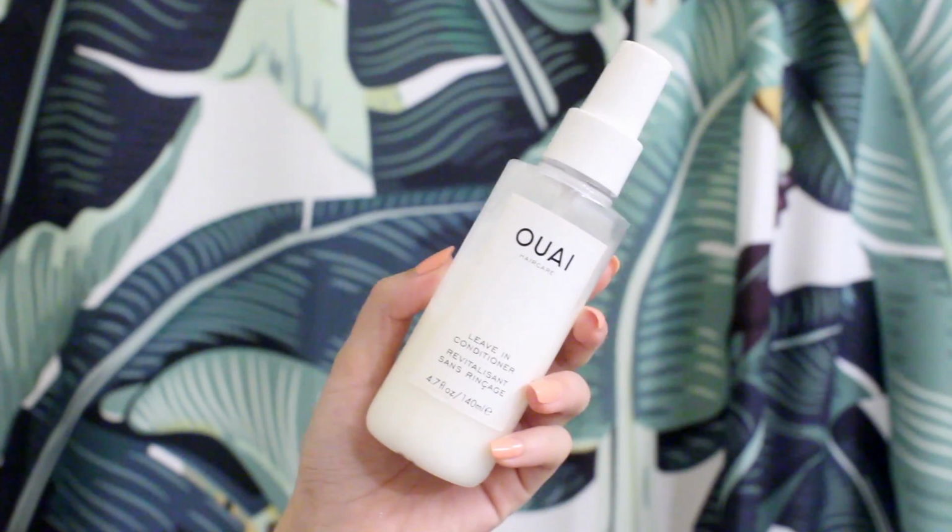Going back to the products, I always love using a leave-in conditioner or a heat protectant in my hair. The one I've been using is this one from Ouai. This is their leave-in conditioner, and it's a spray. So I just spray it all over and comb through my hair. Usually I'm not very picky with my leave-in conditioners, but I've heard great things about Ouai as a brand. So I've been really loving this, and it also smells amazing. It smells so good.